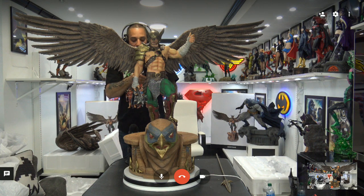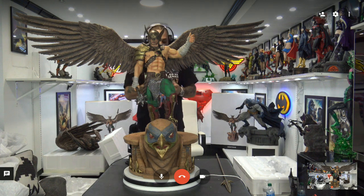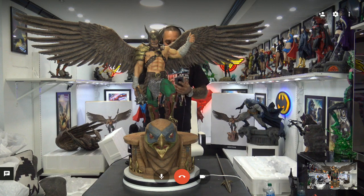I'm going to take a picture. I want to see if there's a picture up on Sideshow's website of the side of this with the sword there. Slim Boss says, the Hawkman is a man's man statue. Makes a one-third Joker look like a child.